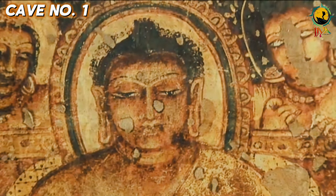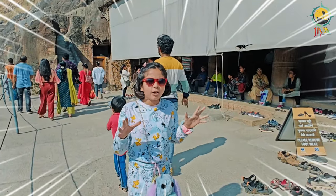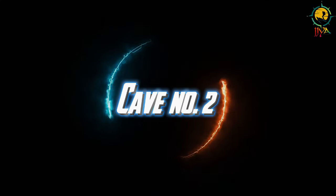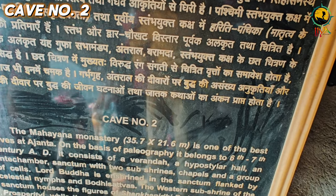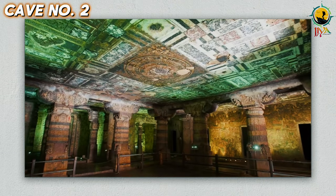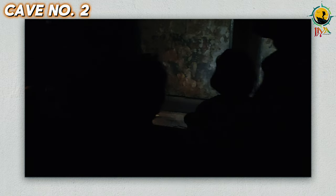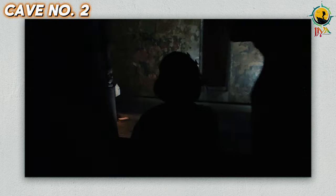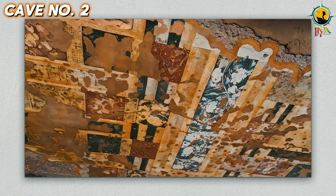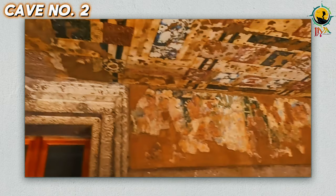So this is cave number 2, and to preserve the historical paintings, you see kids also. Cave number 2 is similar to cave number 1 in its rich decorations. It contains paintings that depict the life of Buddha and various Buddhist deities. It is adorned with elaborate designs and the walls feature narrative paintings.